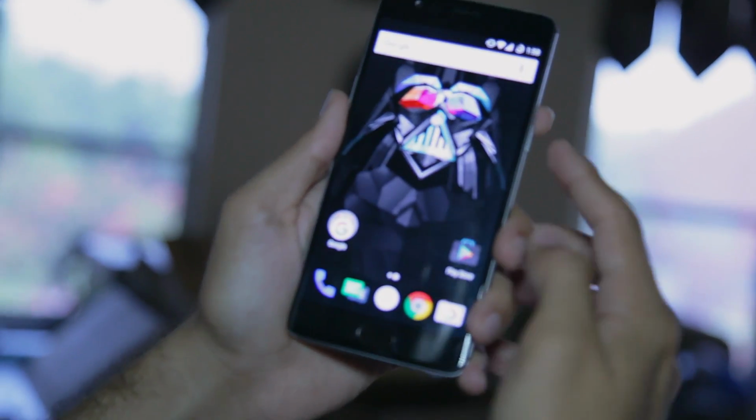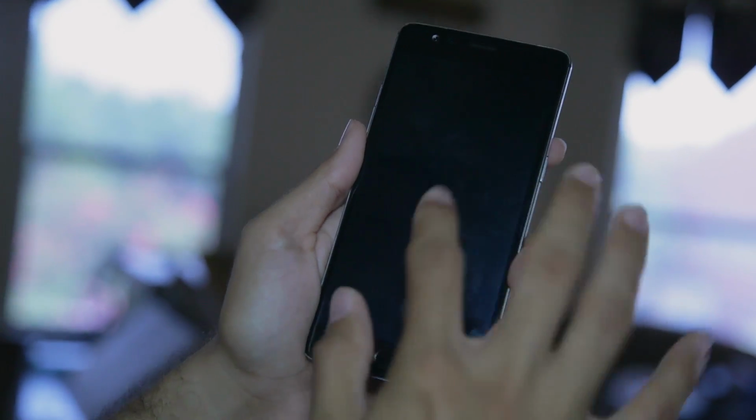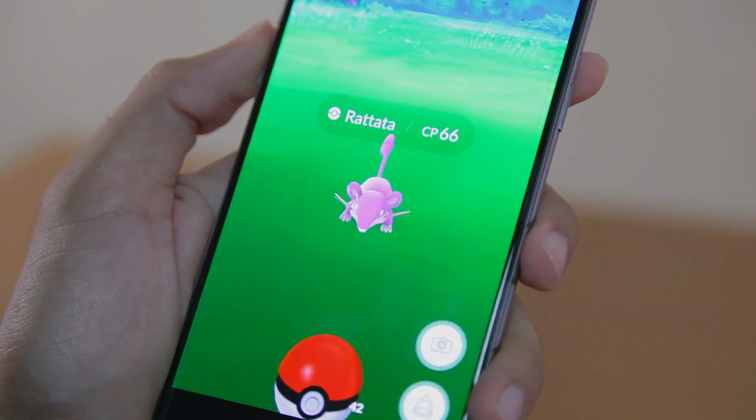I can't tell you how many times I went to put the phone down or pull it out of my pocket and I found it unlocked because I accidentally put my thumb on the fingerprint sensor. Seriously, it's ridiculously fast.